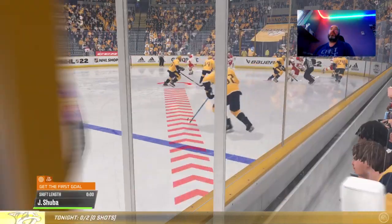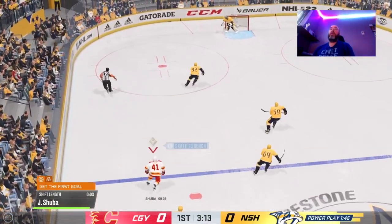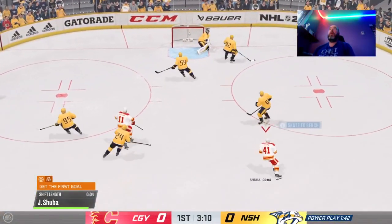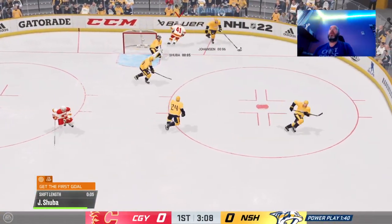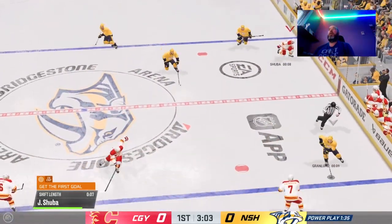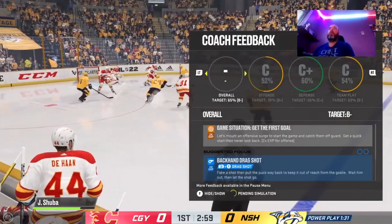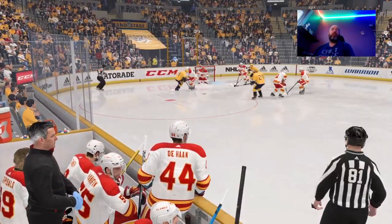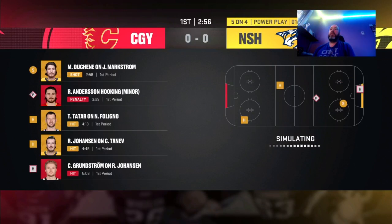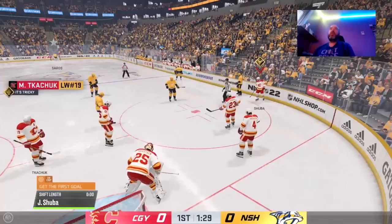The Flames win the draw. Zetterberg's back out onto the ice, and they will continue to play shorthanded here. Nashville's got the puck behind the net. Along the side, here they come through the neutral zone. Takes the feed. Oh, he got all of that. What a save by Markstrom. I thought they worked the puck around pretty good. Here they get a good chance on goal, but not to be.